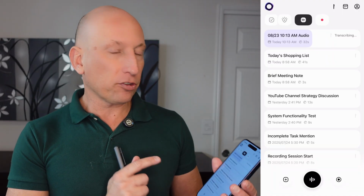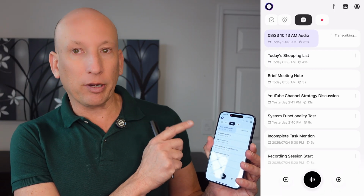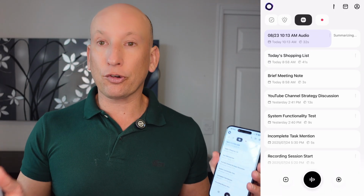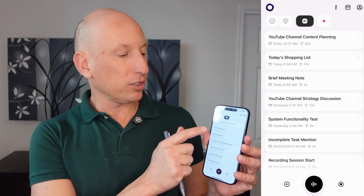So when you've done that, you just hold down the button there and you can feel a little buzz. That means it's actually stopped recording. Now, you can see on the app just here, it's actually downloading the audio at the moment and transcribing. So it's going to transcribe the audio and we're going to jump in and have a look how it looks. Okay, as you can see, the audio is finished transcribing.